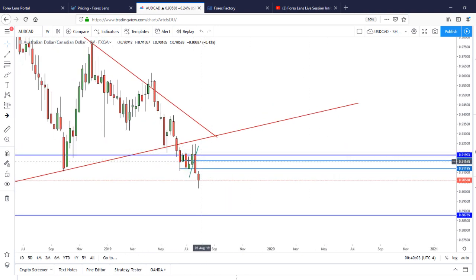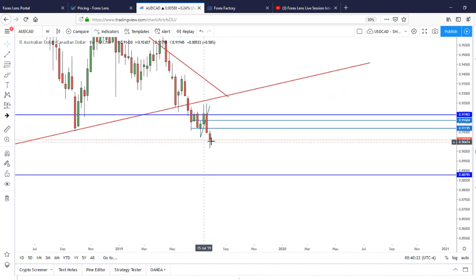Let me zoom in. We did have a break and close below this level, a nice retest with the green candle, a rejection with this nice bearish candle, and a nice fallout. That's probably around 100 or 120 pips. And then price came back, retested again, a nice rejection with this bearish candle, very little wick to the bottom. And now this current candle we are printing is a hammer.